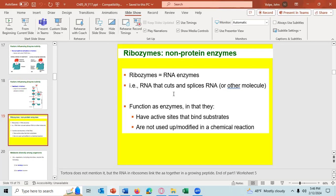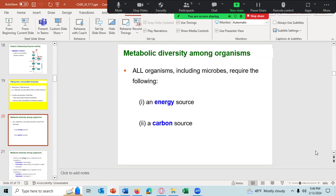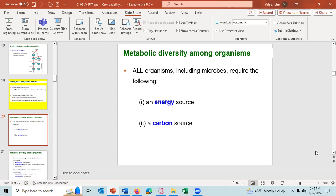All right, any question about any of that? So most enzymes are proteins, the vast majority, but there are a few which are made of RNA. If there's no questions, I'm going to move on to metabolic diversity among organisms.